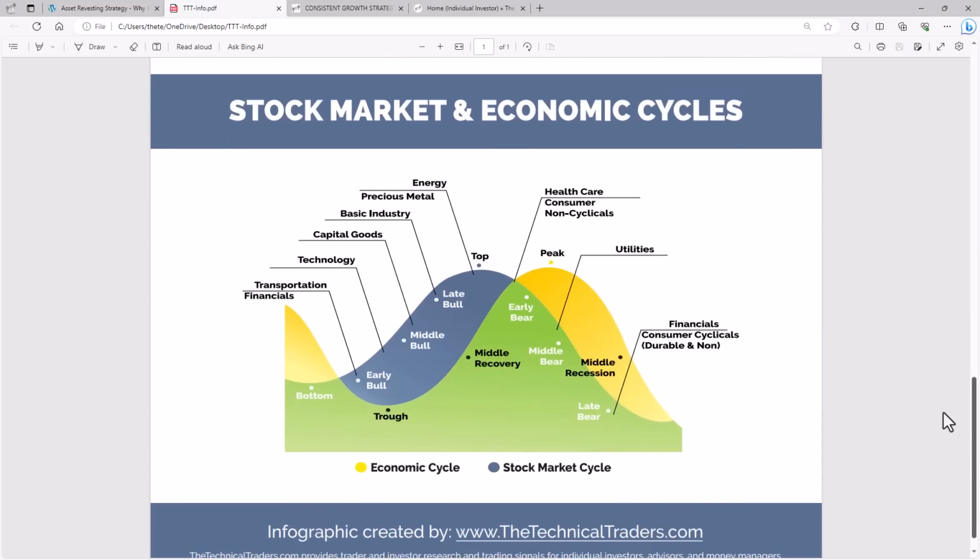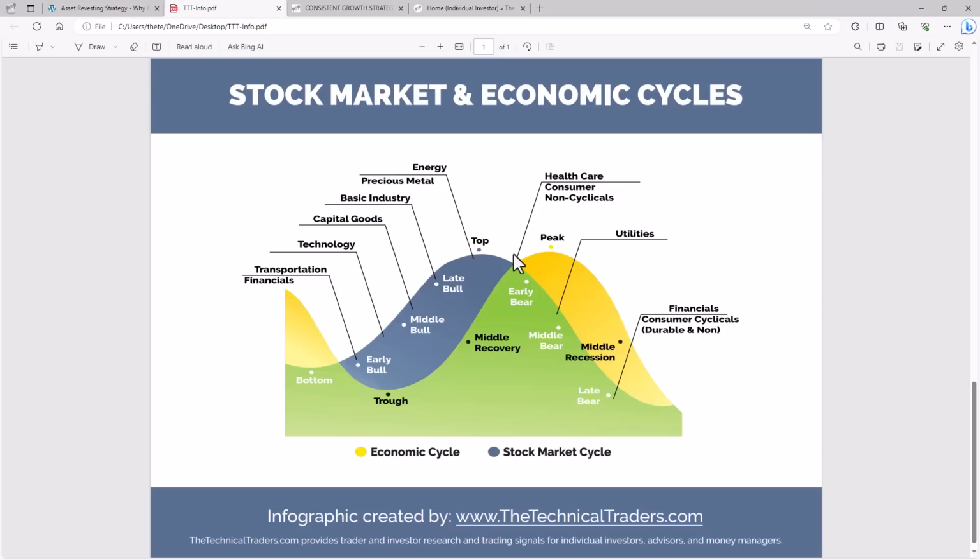Now, if we take a quick look at the cycles of the markets, we got the blue stock market cycle. We have the yellow economic cycle. The stock market cycle will top before the economy. Businesses slow down, earnings targets get missed, earnings start to get lowered, investors start to move away from the market. They can see things are slowing, that a recession is coming. Several quarters later, the market has bad financial numbers, and then finally the economy goes into a so-called recession.